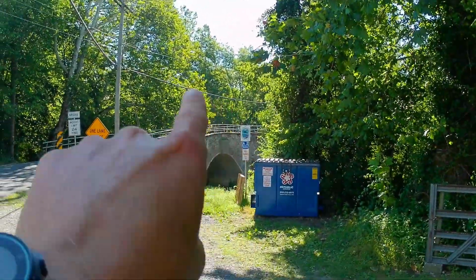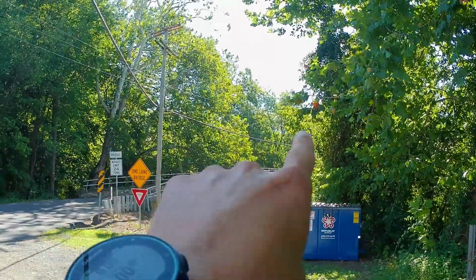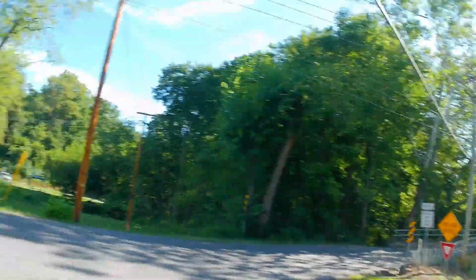The hill's kind of tough. There's a hill about 2% grade for a mile and a half over there. The second and third lap, that gets a little rough, so my legs are feeling like jello right now. So just have to remember to pace yourself.